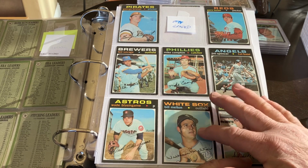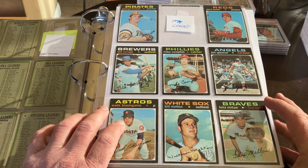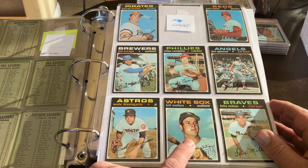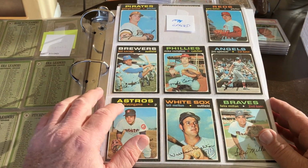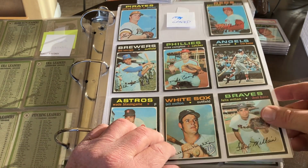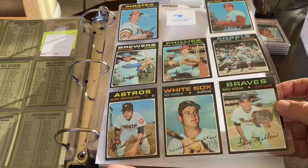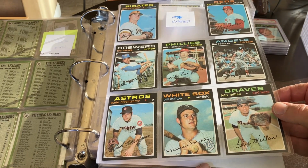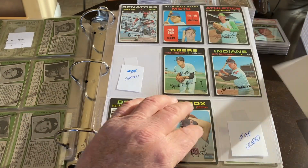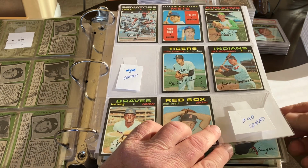Bill Melton is somebody that I didn't realize what a good player he was until I got some cards of him and just started looking, and he was a good player for the White Sox. And I believe before that or after that, the Cubs. So here's the rest of them. Really nice Felix Millan. You can see these are all waiting and wanting to be graded. I can't wait, but I just got to do it in pieces.